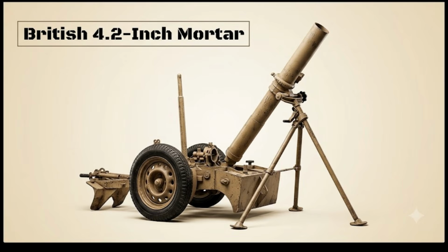Originally built as a chemical and smoke projector, the 4.2-inch mortar was urgently repurposed for high explosive fire once the British Army needed heavier support than the 3-inch could provide. Its rifled bore threw a bomb around 9 kilograms out to roughly 4,000 meters, controlled at brigade level rather than issued down to companies. It ended the war respected as a near substitute for light artillery, which is an unusual career path for something that began as a smoke shell delivery system.